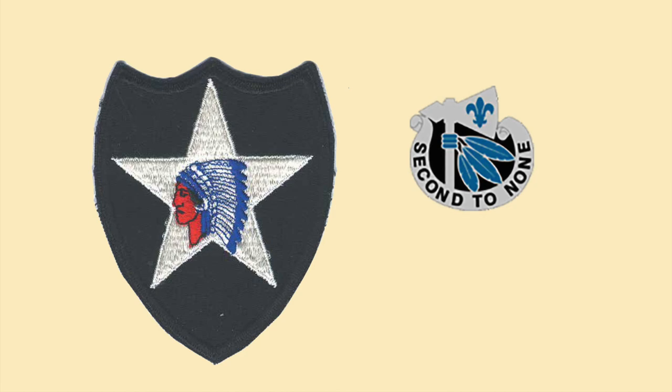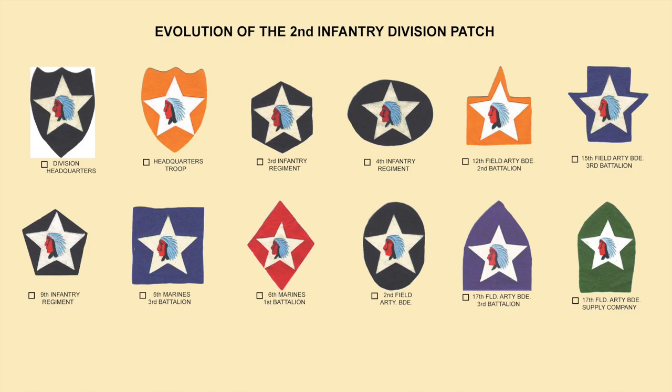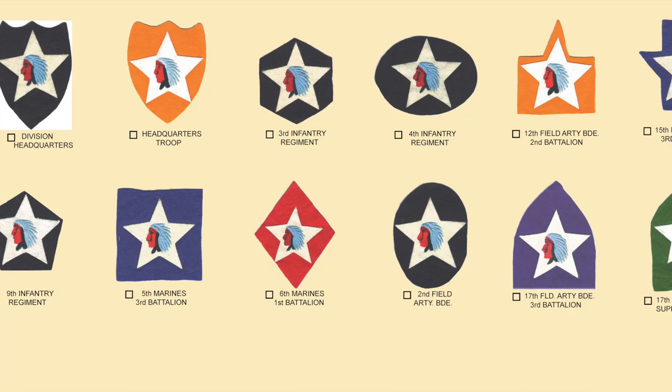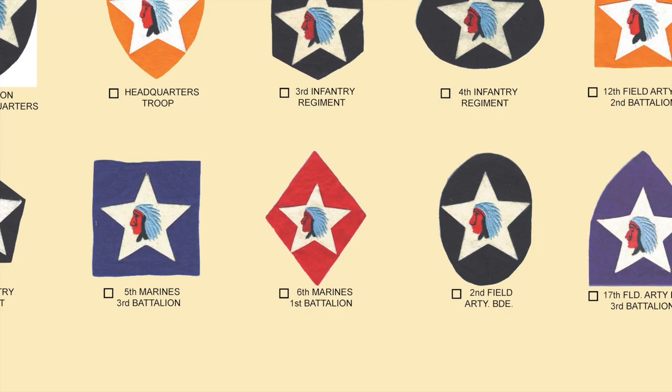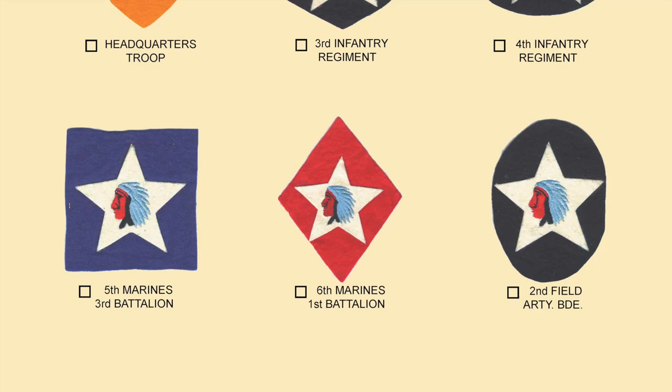In October of 1918, the 2nd Infantry Division received a new commander, Major General John Lejeune. A little-known fact is, at this time, a Marine Corps general was assigned to command an Army division. General Lejeune ordered that the size and the shape of a 2nd Infantry Division patch be changed to include a background color that represented the different divisional units. And here you can see some early, for example, on the bottom row, surprise of surprises, there's the 5th Marines, 3rd Battalion, and then the 6th Marines, 1st Battalion, and then the 2nd Field Artillery Brigade, and so on. Every patch was slightly different.